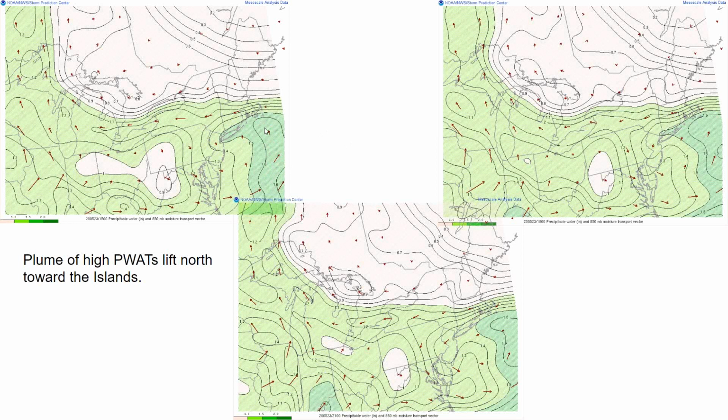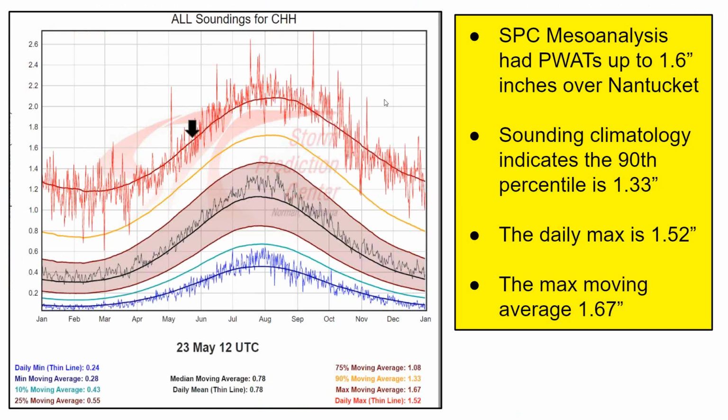And you can see those vectors, those arrows, pointing to those higher values. They're advecting them, transporting them towards Nantucket and the islands at 15Z, at 18Z, and even at 21Z. And those arrows are converging, and that's why we're noticing in this loop from 15Z to 21Z that sharp moisture gradient just remaining stationary. So that's pretty troublesome. And again, those values were about 1.6 right near Nantucket and Martha's Vineyard.